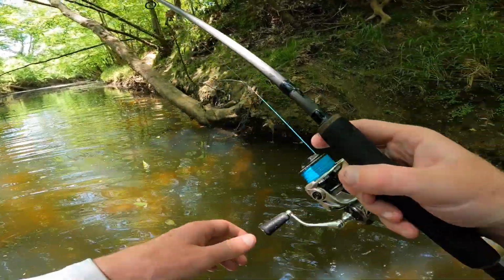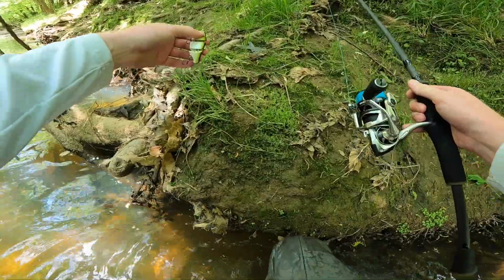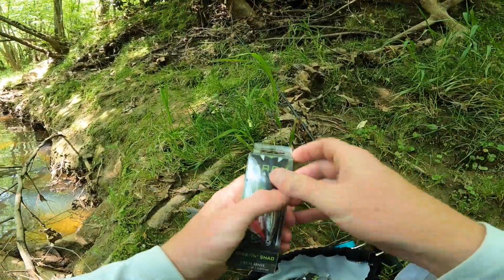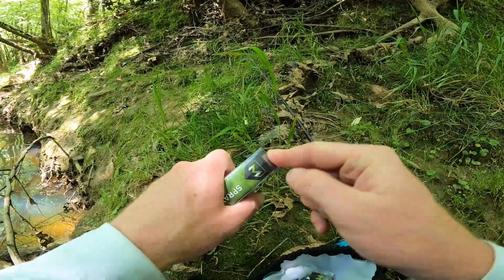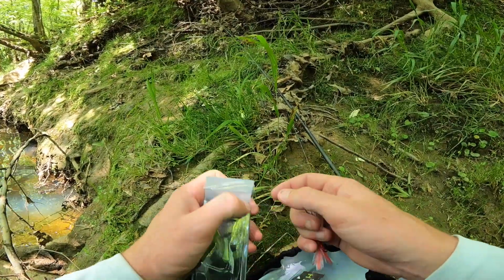No luck with the MACH shad over here, so I am gonna take a second to switch gears. I'm gonna try tying on this popper. I wanna see if we can get a topwater bite. There we go. That's what I was looking for, the spray and shad, a little finesse popper, perfect for this creek situation. I'm hoping that these fish are gonna be aggressive enough to come up and eat this thing.